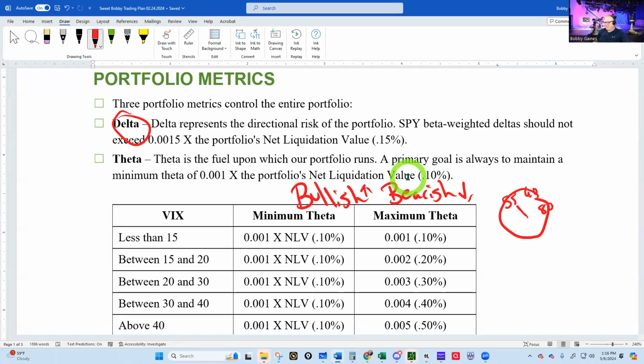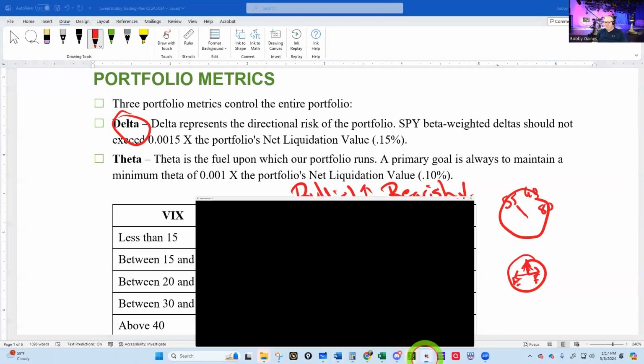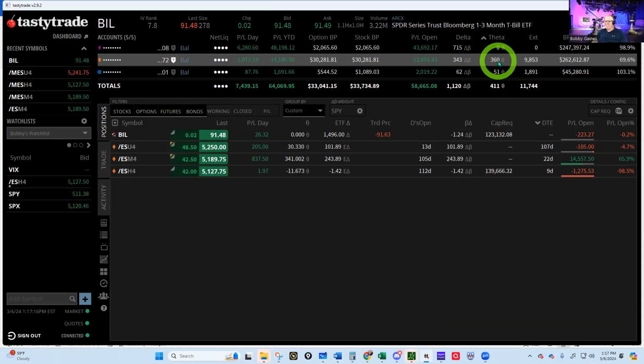So theta represents the fuel gauge. And with theta, you don't want to overfill it. You want it to be just enough. So this is empty and full, right? And you want to be just right, kind of in the middle. You don't want to be too full and you don't want to be too empty, running on fumes. Theta is the amount of money I am expected to make in my account every day. It is how much the options that I sell decay per day. So let's look at that. If this account has 360 theta, there's my theta, that means that theoretically I should be making $360 a day.